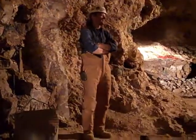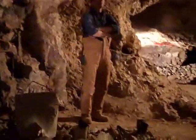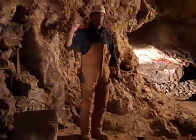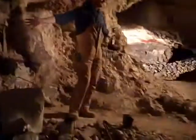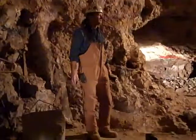Biggest one around. For instance, when we get the new mine tour open, we're going to take people through a stope over there, which goes on for, I've measured it, just over 700 feet continuously, and it's twice the size of this in places. It's unbelievable. But you've got to admit, this is pretty impressive.